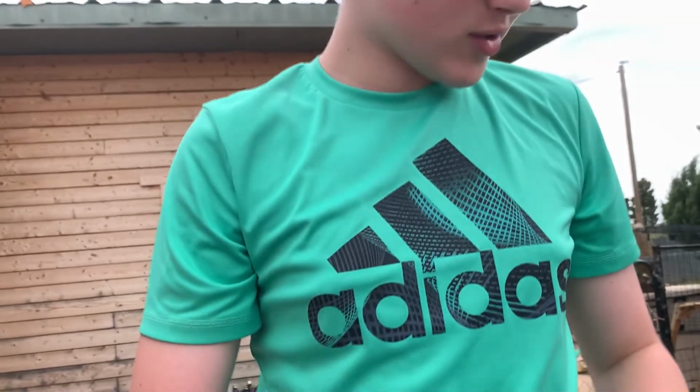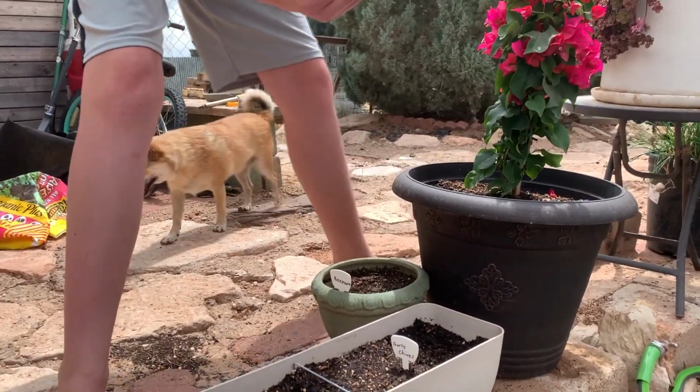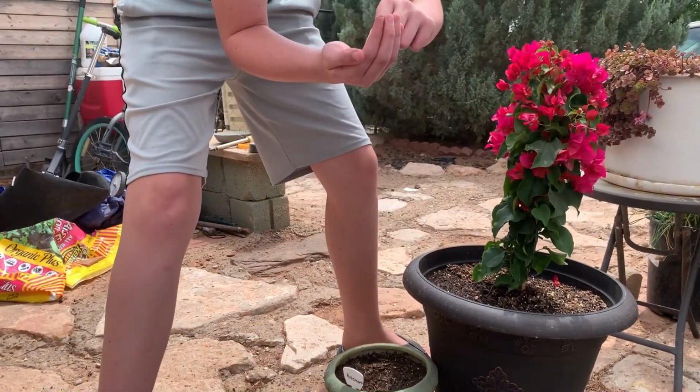So what else are you doing? We're gonna be doing basil and oregano and a few more that I don't remember the names of. But yeah, we'll get to you when we get to you. What are we planting now? Garlic chives. That's gonna be used in some of my ramen.